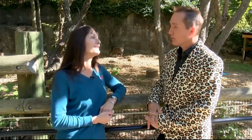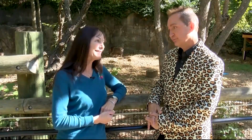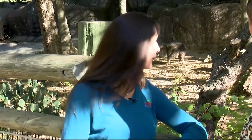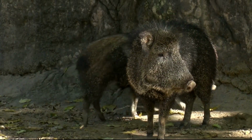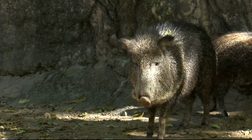I would guess it was a hog. It's a hog. Well, it does have a very pig-like look, but these are actually called Chacoan peccaries. They are native to South America, and the really cool thing about their story is until the 1970s, they thought they were extinct. What? So they were rediscovered, and one of the really great success stories of zoos is accredited zoos are working to repopulate and reintroduce this endangered species into the wild.